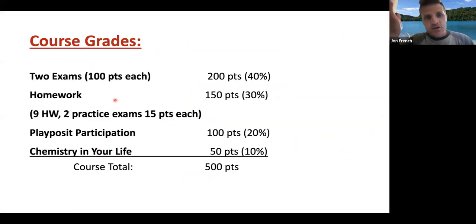Other than that, here's our general overview: two exams, 40% of your grade; the homework, which is 150 points, 30% of your grade, that's 9 homework assignments, 2 practice exams; Plaposit participation is 100 points or 20% of your grade; and then that infographic, that poster that I talked about, is 50 points or 10% of your course grade. Total, 500 points for the semester.